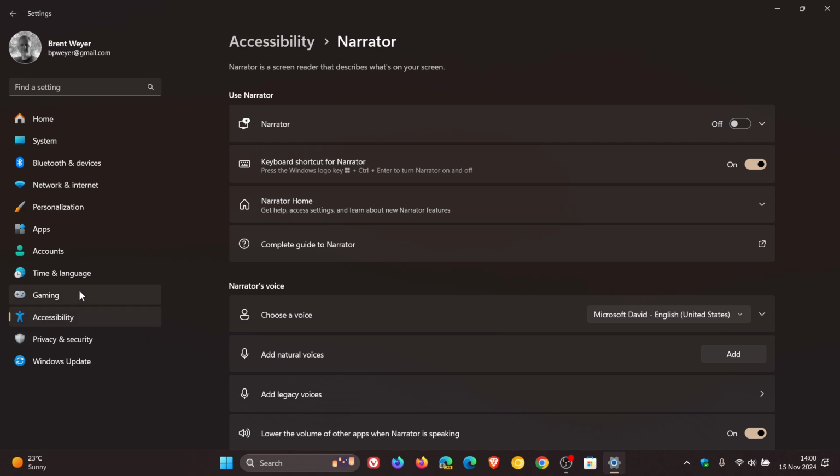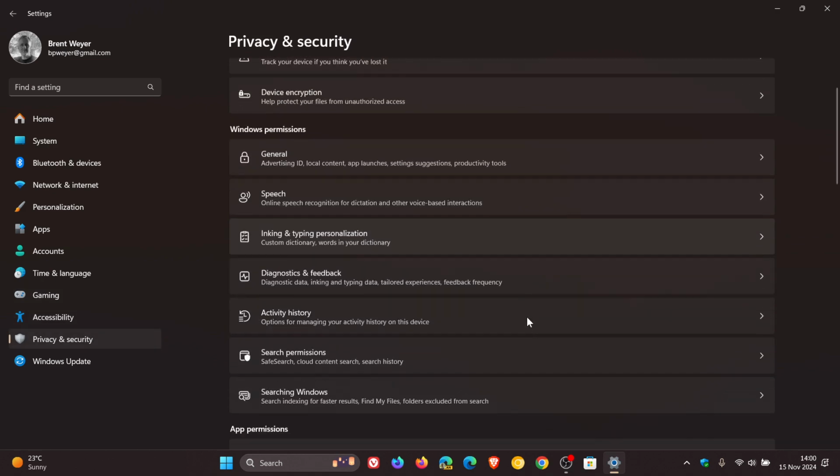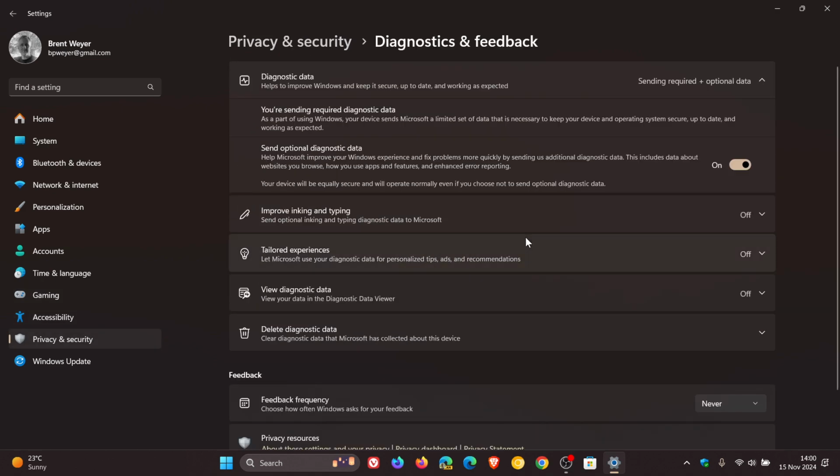if we head to our privacy and security page and we look at diagnostics and feedback, they say that there's a new change for settings where tailored experiences will now show as personalized offers in the out-of-box experience, OOBE. That's obviously when you're setting up a new device.